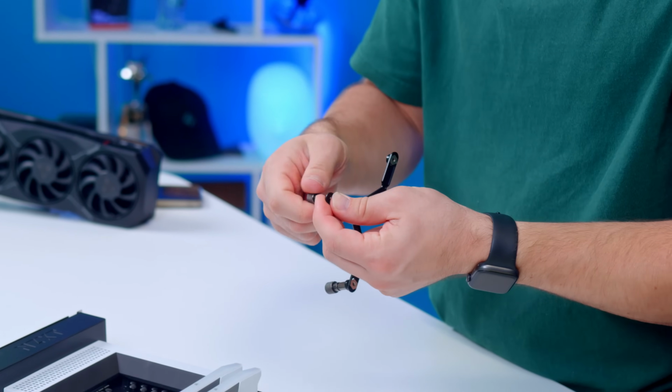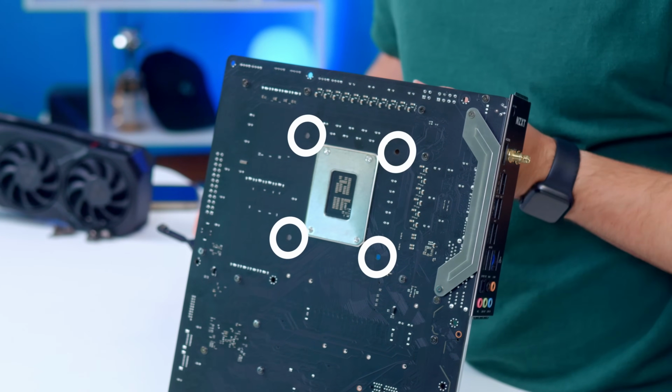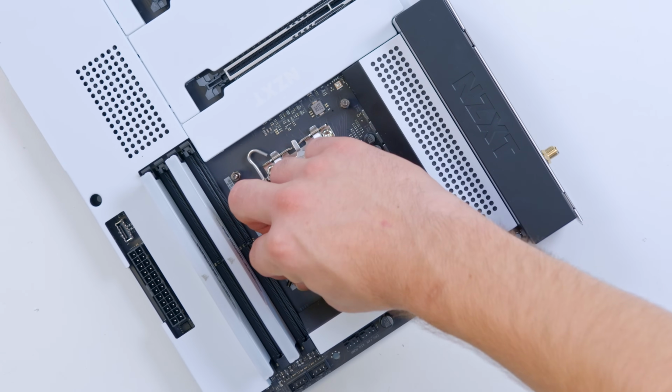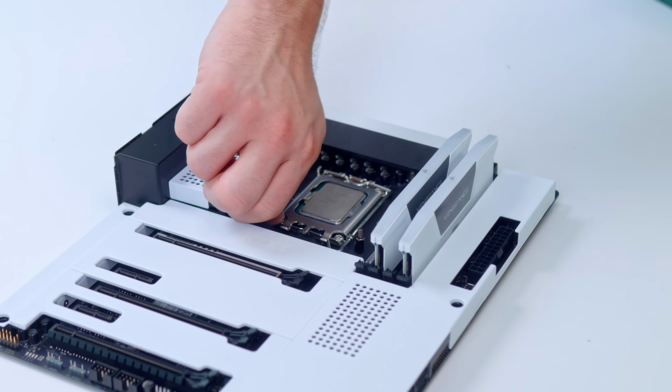So let me remove everything from the backplate and align the backplate with the 4 holes on the back of the motherboard. Next up, add the post back into the backplate. That's going to sandwich the motherboard, the backplate, and then eventually the cooler quite nicely with the CPU as the proverbial filling within the sandwich. Get all of those tightened up.